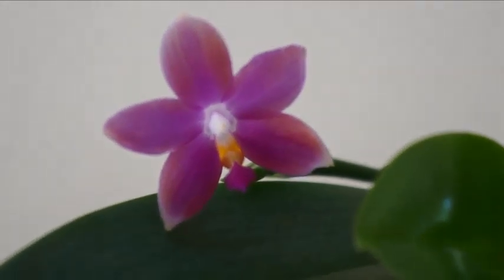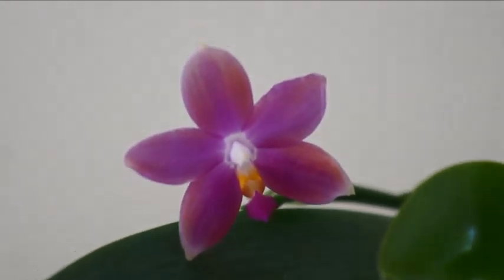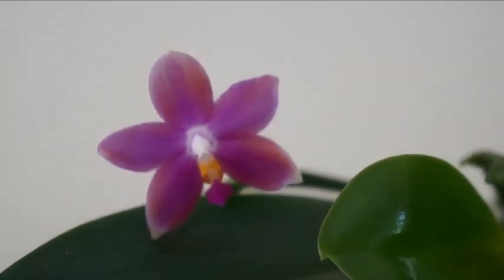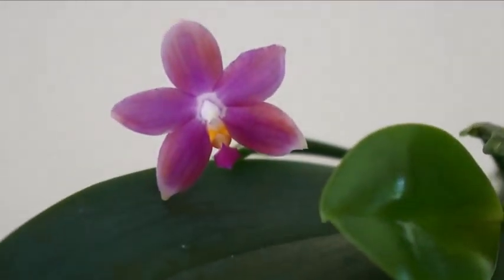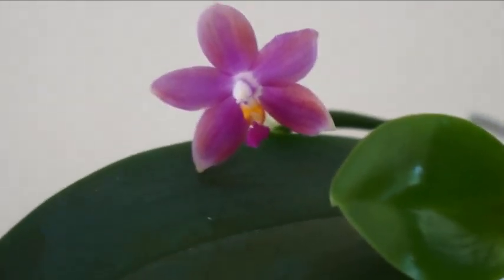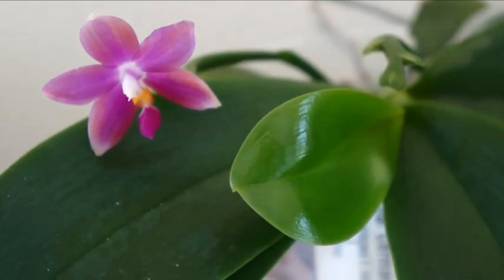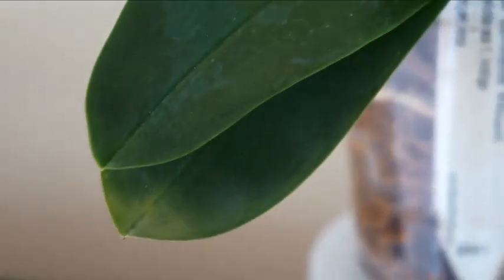But overall, the fragrance remained the same. Even for the last flower that's smaller, the fragrance is relatively similar to the fragrance of the 4 flowers. And like I said, I have 2 of these orchids.